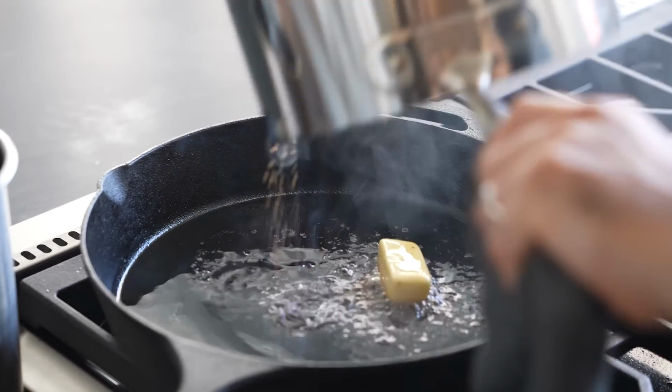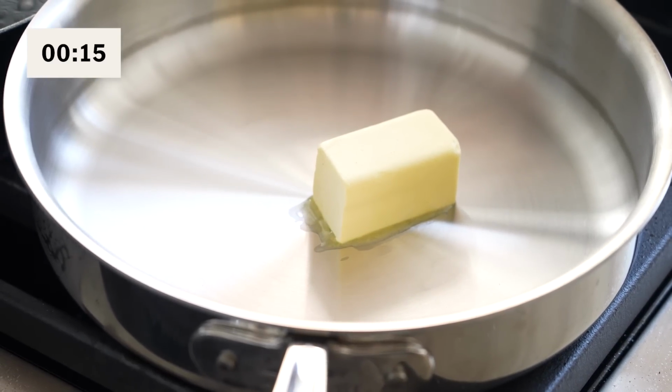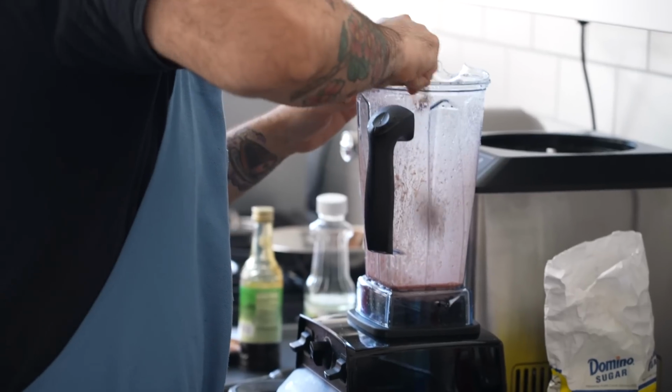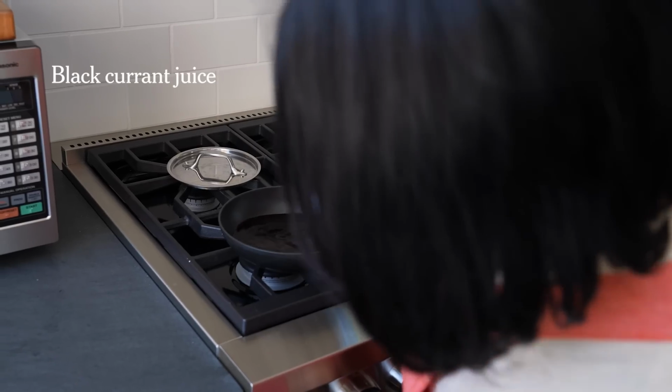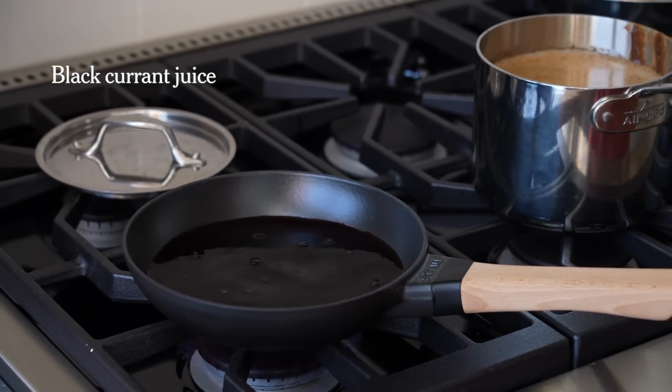Pan was too hot. I need to start over. Blender. Thank you, blender. 15 minutes. I just want to cook it down as a syrup to pour over the ice. Hopefully, it'll cook down in time.